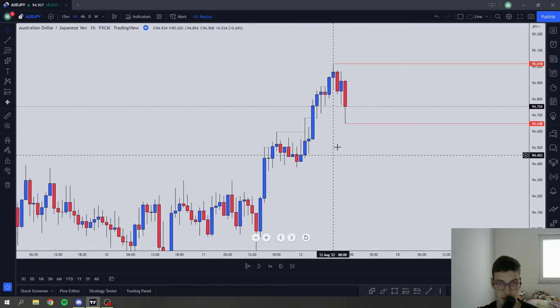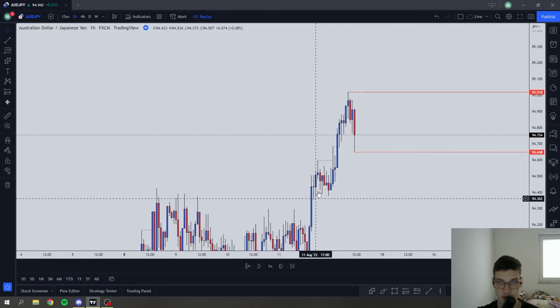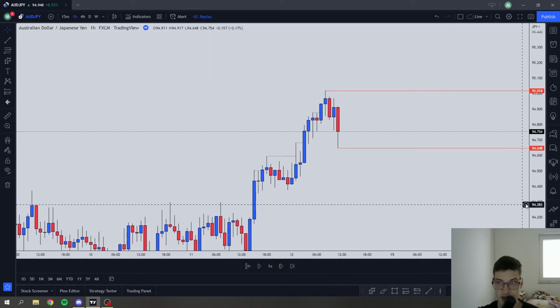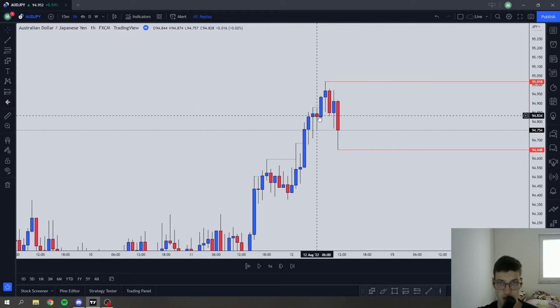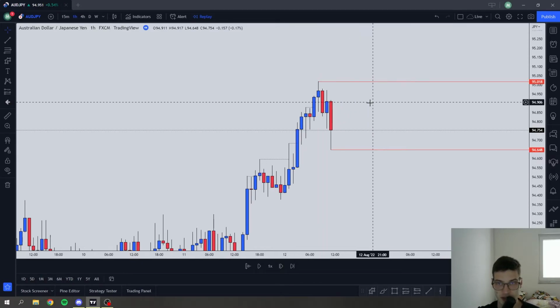So this is definitely to be expected, and these are just probabilities playing out. This was definitely a really good trade. As we can see, overall market is moving to the upside, so I'm really happy to get in on these continuations, especially when I see a nice push, one candle pullback, continuation, clean close. That is just a textbook setup.